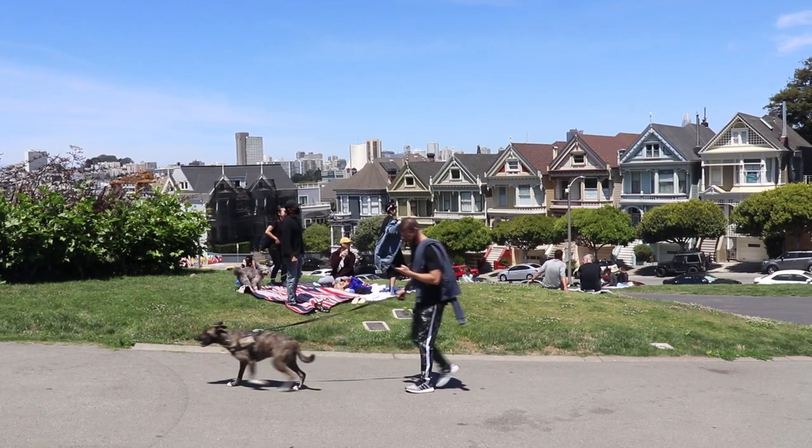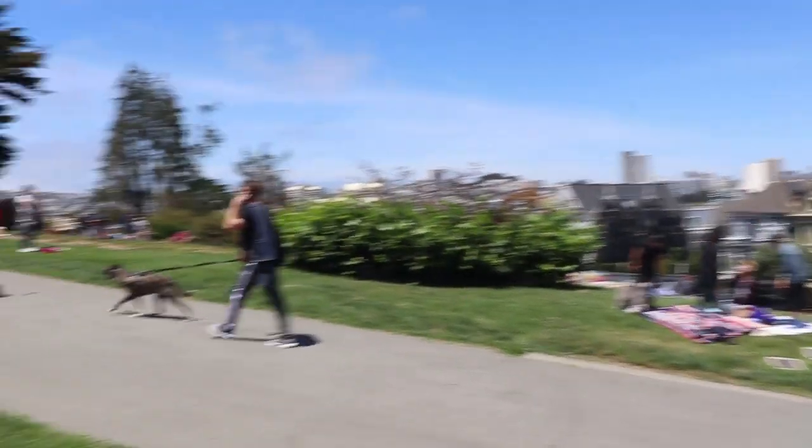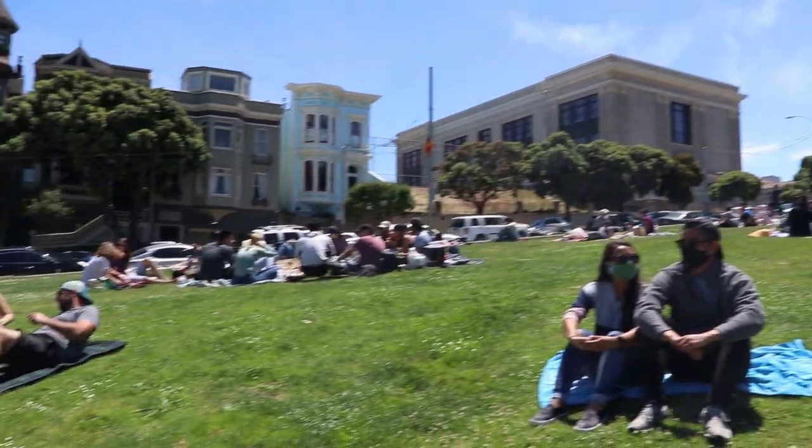In all 5 seasons, you'll see this shot of the painted ladies. I can't get to the exact spot because it is very, very crowded here today. But everybody's social distancing.